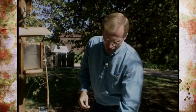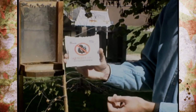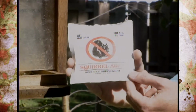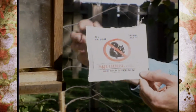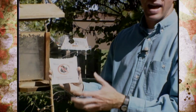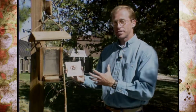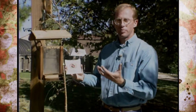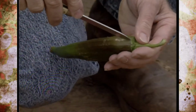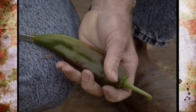We also ran across a new product called Squirrel Away. It comes in a little packet like this, and this packet will treat 25 pounds of seed. You'll notice it says all natural, and the reason is that it's capsaicin. If you recall from previous segments in the show, capsaicin is the hot product of various hot peppers. To give you a little background, it's not really the seed or the wall, so to speak, that's hot.